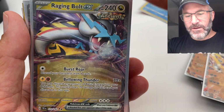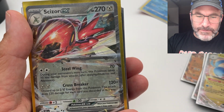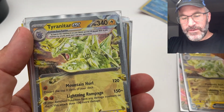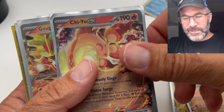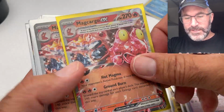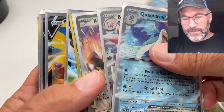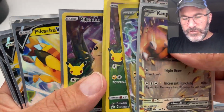I think a lot of this is modern stuff, Raging Bolt. So I'm going to go through this quickly. Skeledirge, Iron Treads, and I'll get to the unique stuff that I know is in this collection. Maybe it's not this first ETB filled with cards and singles. Magikarp, Toedscruel, Scovillain, Quaquaval, Kangaskhan, Blissey. A lot of these are Vs. Dragapult, Miraidon, Pikachu.